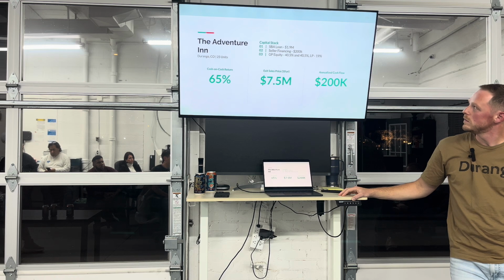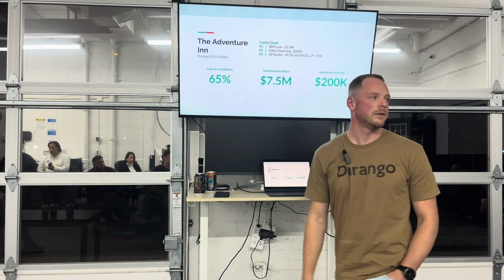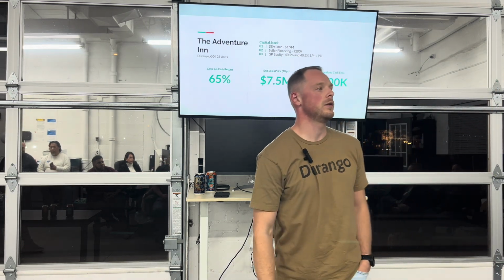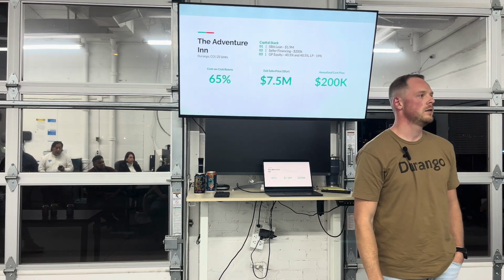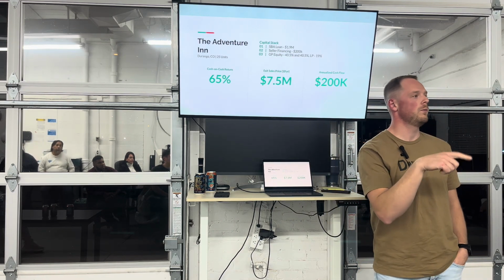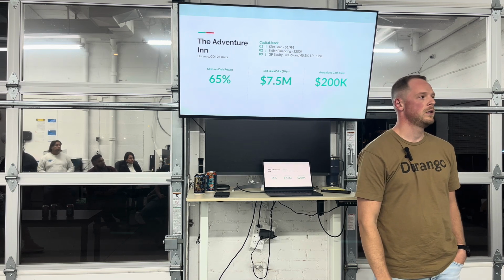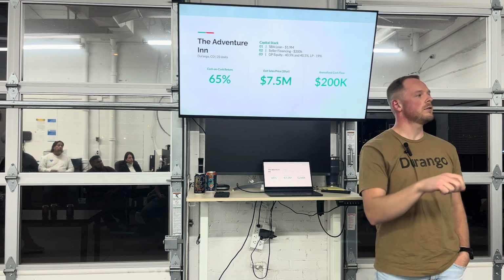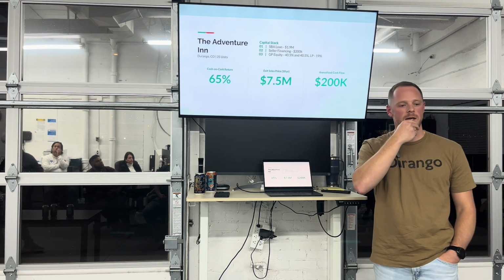And so is the SBA just giving you another 400, 500K for the renovation? The SBA loans 82% of renovation costs. Okay. So we only had to come up with 18% of the renovation costs. We haven't paid that yet, but we will at closing. You haven't closed on the renovation loan yet? Correct. Okay, all right.